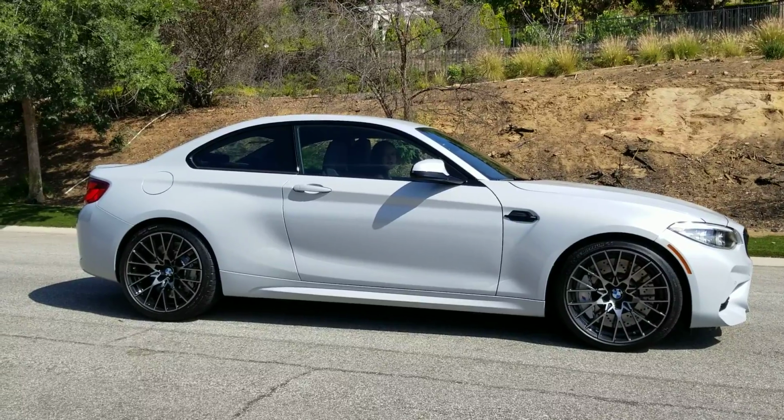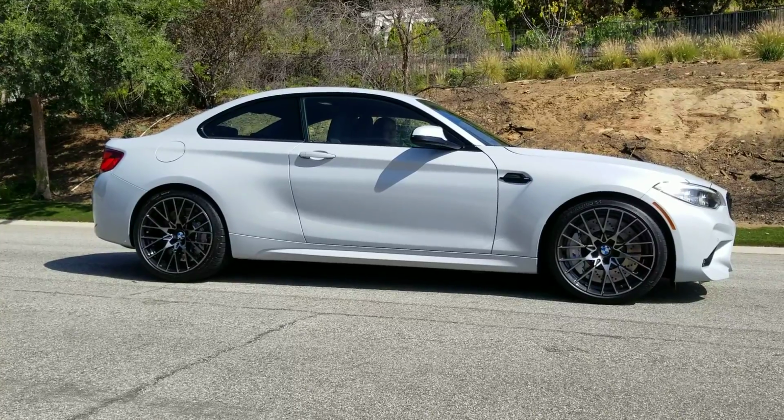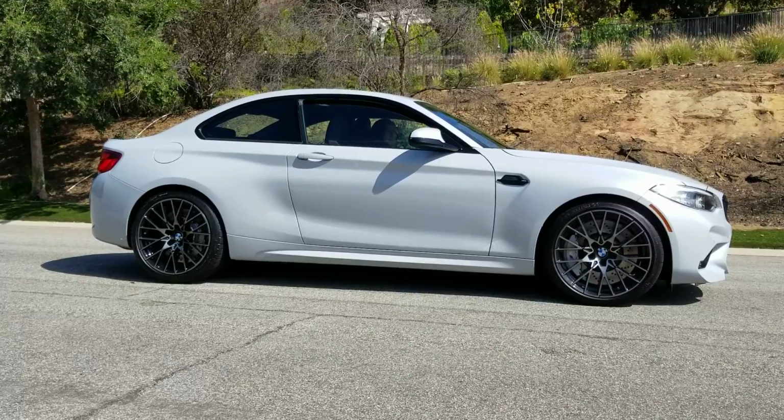Man, this is what it's all about right here. 2020 BMW M2 Competition Coupe. Man, talk about a fun car. Plug and play, jump in, drive it, and have a blast.